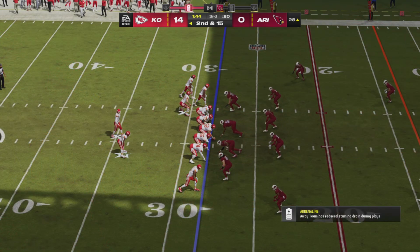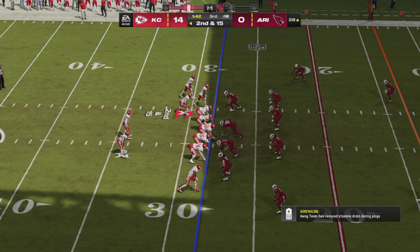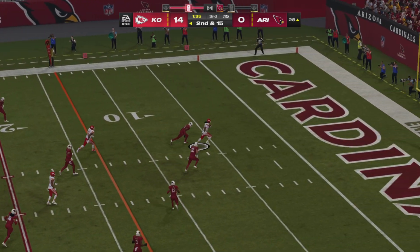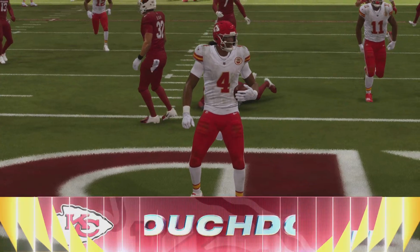Well, they say that life's all about opportunities, and that holds true when you're playing defense as well. How about him seeing that chance, making the most of it, did a great job of wrapping him up and bringing him down. And in for the Chiefs touchdown.